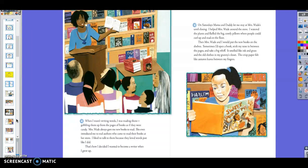On Saturdays, Mama and Daddy let me stay at Mrs. Wade's until closing. I helped Mrs. Wade around the store. I watered the plants and fluffed the big, comfy pillows where people could curl up and read on the floor. Then Mrs. Wade and I would put a new book on the shelf.